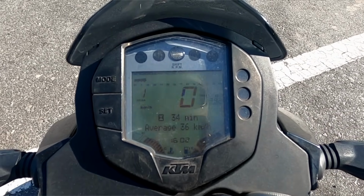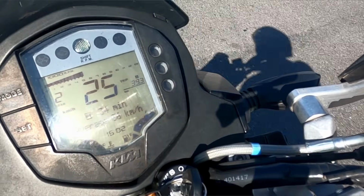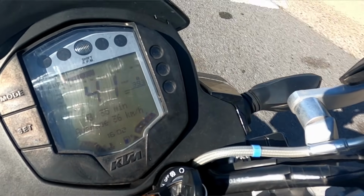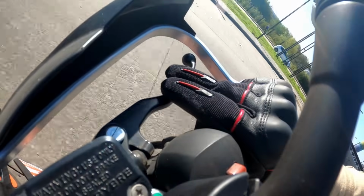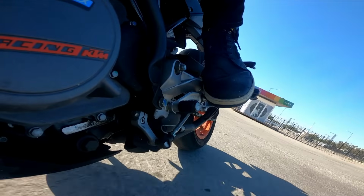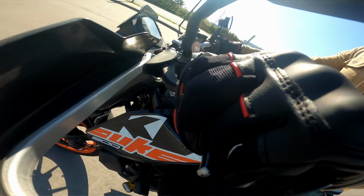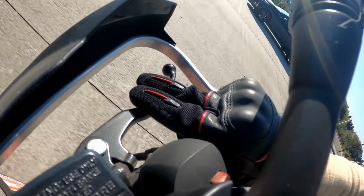On smaller bikes, you typically need to accelerate to 10, maybe 15 miles per hour before shifting to second gear. On larger bikes, you might need to reach 20–25 miles per hour or sometimes even 30 miles per hour depending on the particular bike. Once you've accelerated to some speed, follow these steps. Close the throttle completely, pull in the clutch, place your left foot under the shifter and lift it all the way up, which will put you in second gear. Release the clutch smoothly and roll back on the throttle if you want to accelerate further.